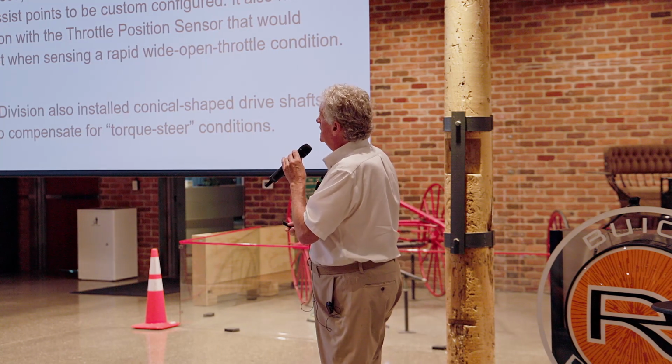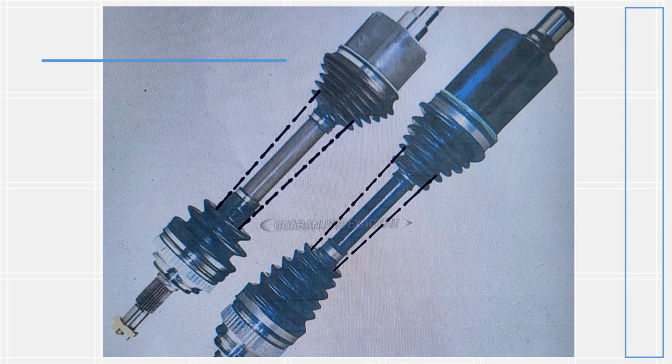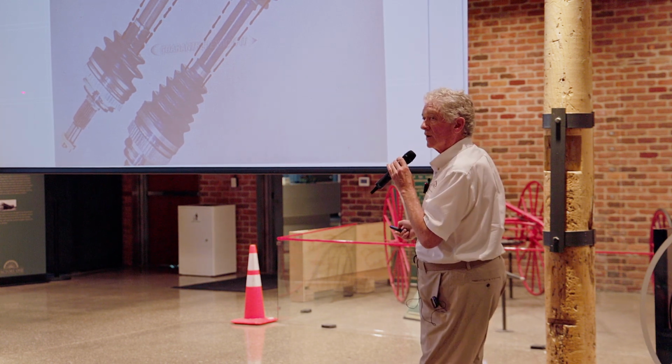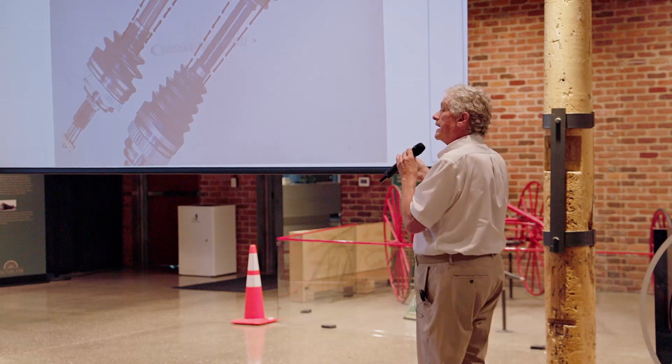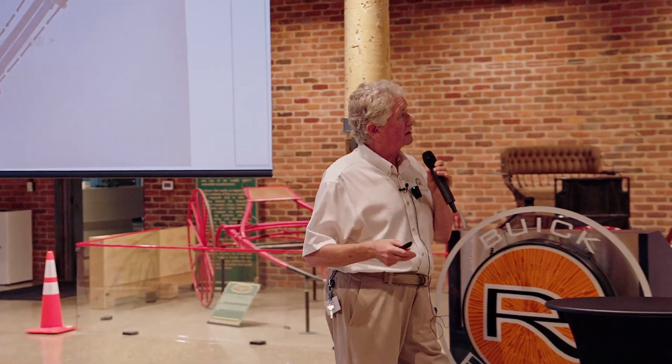And the other thing is that Saginaw Steering had this theory. They installed conical shaped drive shafts, the half shafts, to help compensate for the torque steer. Now by that I mean this right here. There are the half shafts. You can see the different lengths here. In effect, and this is exaggerated, the drive shafts would be conical shaped. What that meant in the real world is this end would rotate because it's a bigger diameter, but this end would rotate slower because of the difference in diameter. Therefore, in theory, it was supposed to kind of eliminate the torque steer.